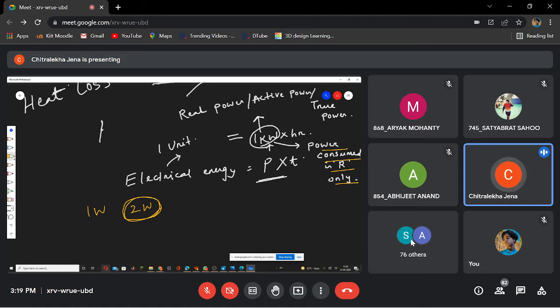Power will be lost in the form of heat. Any machine you touch and it becomes hot implies that there is a resistance, and when you supply current, there is a loss. That loss is known as I square R loss, and it appears in the form of heat. This is the power consumed in the resistance. How do you know there is power consumption in the resistance? It becomes heat, like your iron, because there is a loss of power.